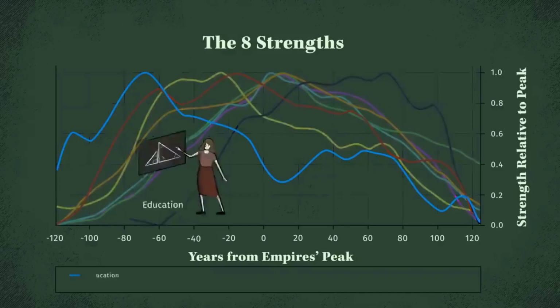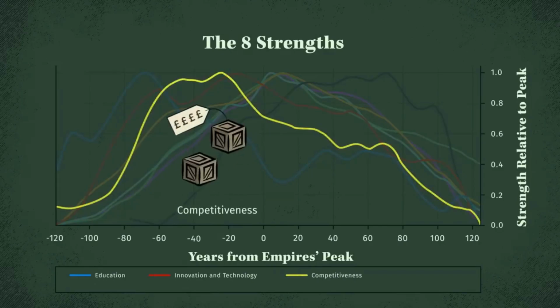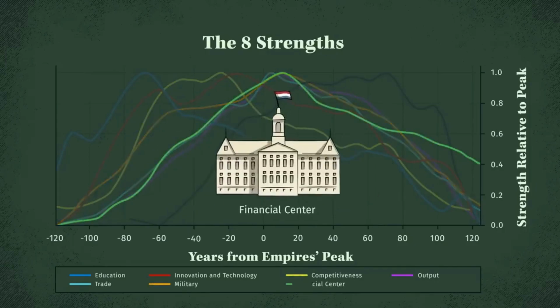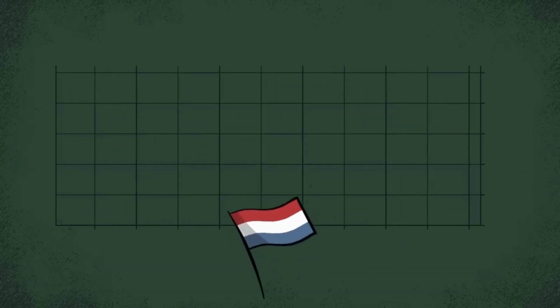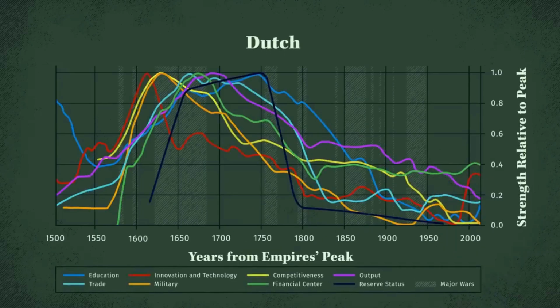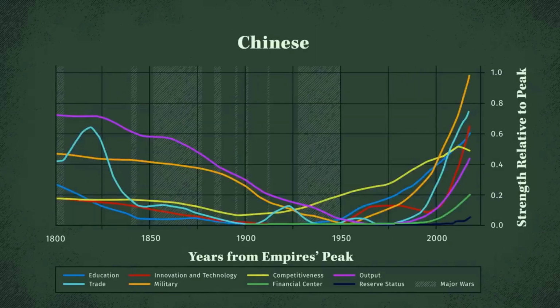They are education, inventiveness and technology development, competitiveness in global markets, economic output, share of world trade, military strength, the power of their financial center for capital markets, and the strength of their currency as a reserve currency. Because these powers are measurable, we can see how strong each country is now, was in the past, and whether they're rising or declining. By examining the sequences from many countries, we can see how a typical cycle transpires.